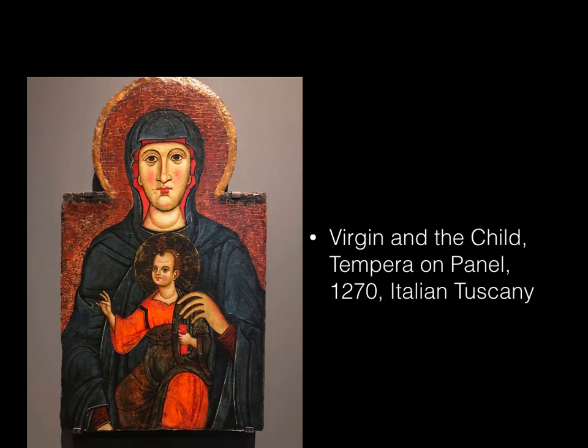So the way images were justified was by using the original image or just a copy of the original image. So there was a tradition that St.